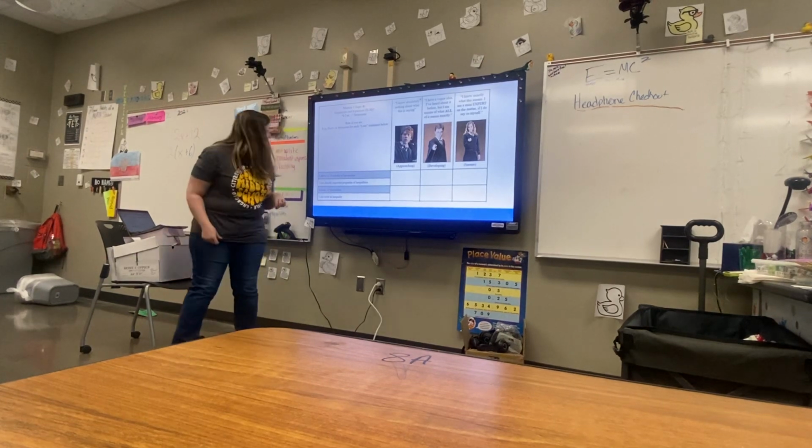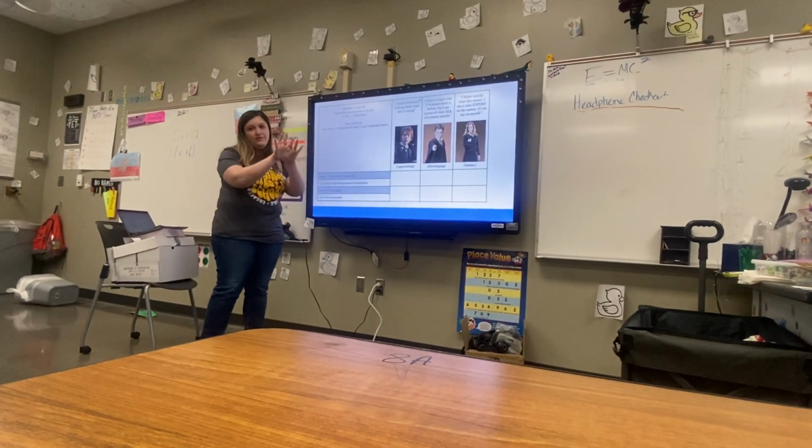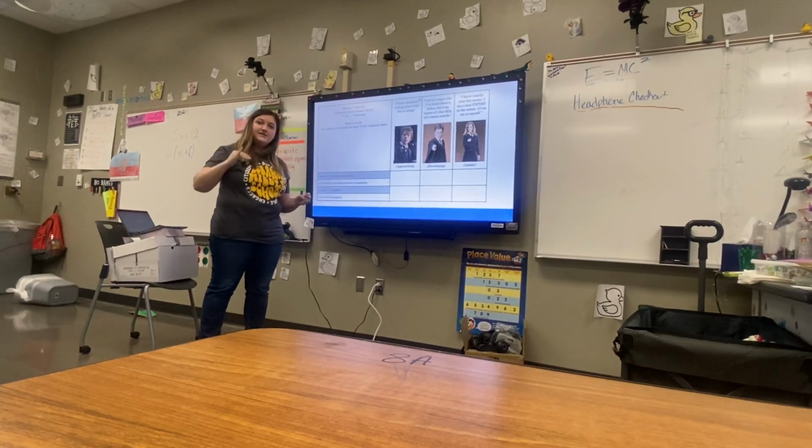This is my I Can tracker. What we do with this is we give students, at the beginning of the entire unit, all of their I Can statements.